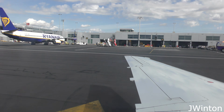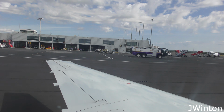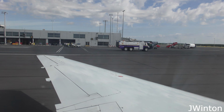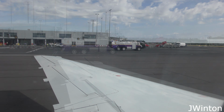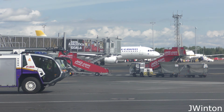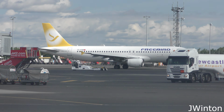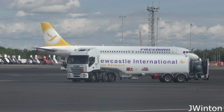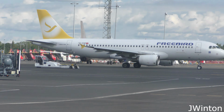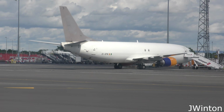Soon after pushback we began our taxi to the holding point of runway 25 at Newcastle Airport. Over to the left hand side you can see the Freebird Airbus A320 heading to Dalaman in Turkey just taxiing ahead of us, so we followed this aircraft all the way along to the holding point, and I must say it was probably one of the slowest taxis to the end of the runway at Newcastle, which for anyone who has flown in and out of Newcastle knows it's a good distance.